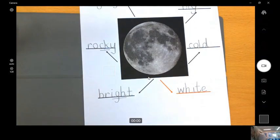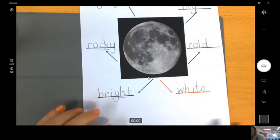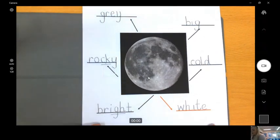So there's lots more you could say there. You could say round, shiny. You could say cool. You can say anything you want. We want to see you trying your best to spell out the words that you want to write, okay? So try not to ask mummies and daddies. Try and do it by yourself using your Fred fingers, okay? And we don't mind about incorrect spellings. We just want to see people trying their best.